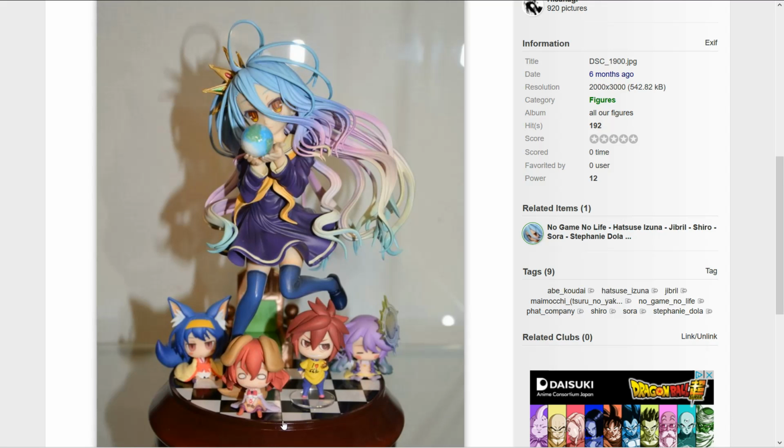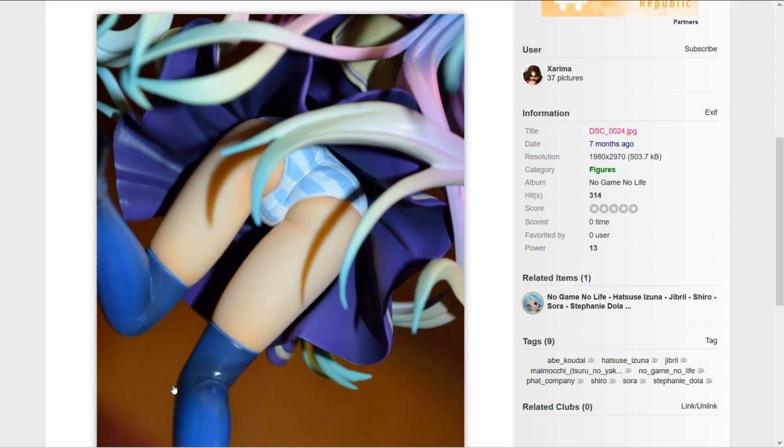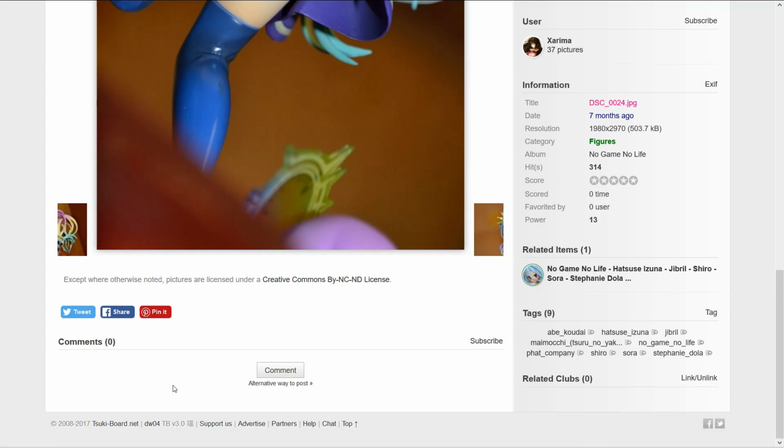And I'm glad that they got all the chibis on the base. And she has her Shimapan on. 11-year-old Shimapan.